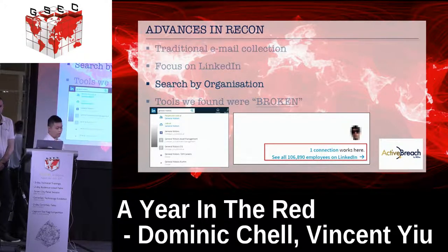Additionally, on LinkedIn, you can search by the company name. So if you search, for example, General Motors, we can then click on the company's profile page, and you can see there's actually a link on the page which allows you to click on and see all of their employees. So that filtering helps to save us having to do the filtering ourselves.